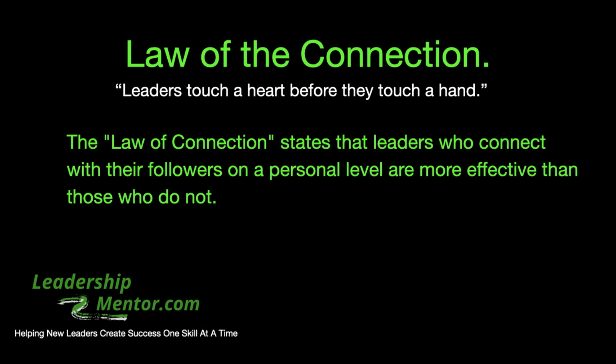Leaders who take the time to make their followers understand their needs and communicate them in a way that resonates are going to be far more likely to gain the trust and loyalty of their team members. The law of connection highlights the importance of communication in leadership. So effective leaders must be able to communicate their vision, goals, and expectations clearly and consistently, and they must also be willing to listen to feedback and concerns from their followers, and that's really important.